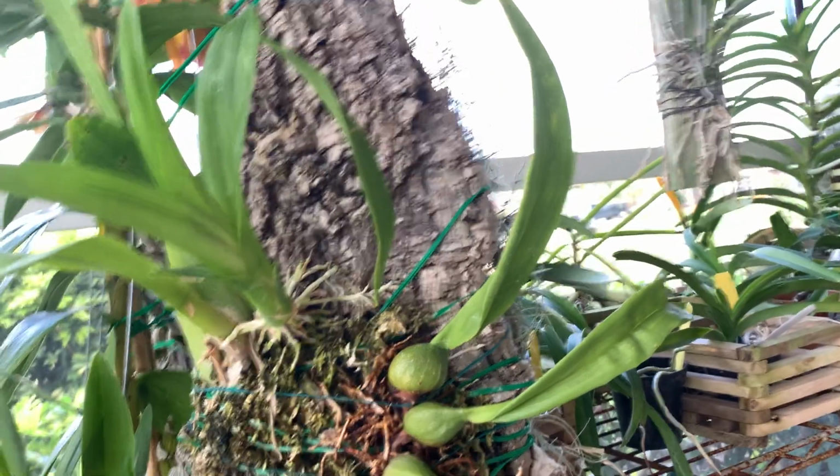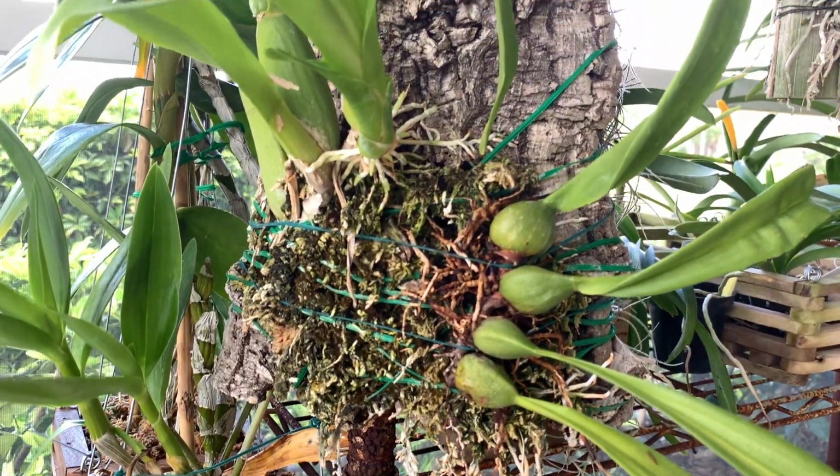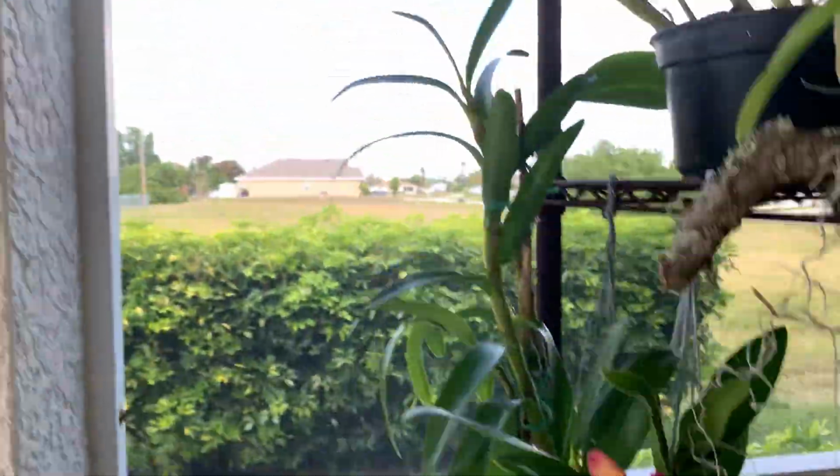The Oncidium here, and then my Bulbophyllum broke, so I just put a piece of him on here too. Figure what the heck, why not? We'll see how they do. But the Oncidium is attaching very, very well. You can see there.